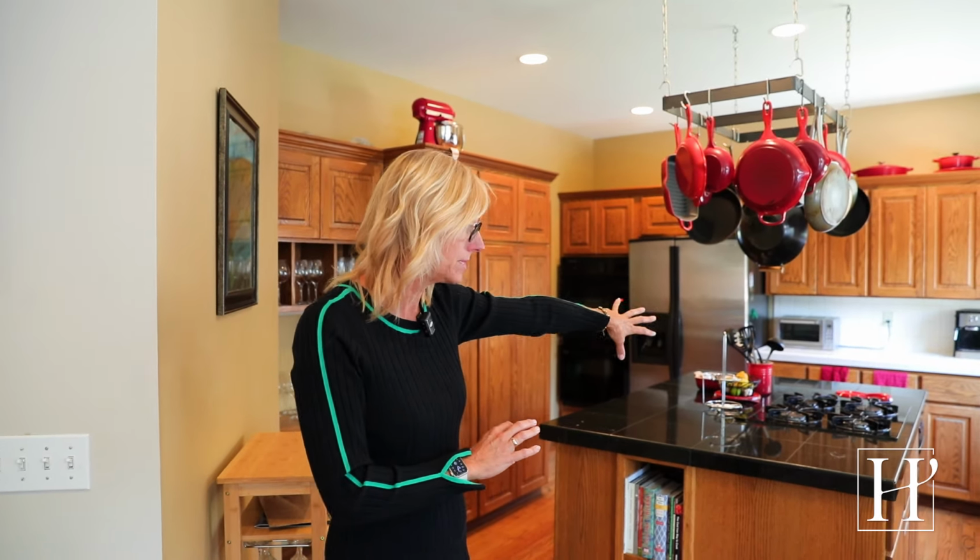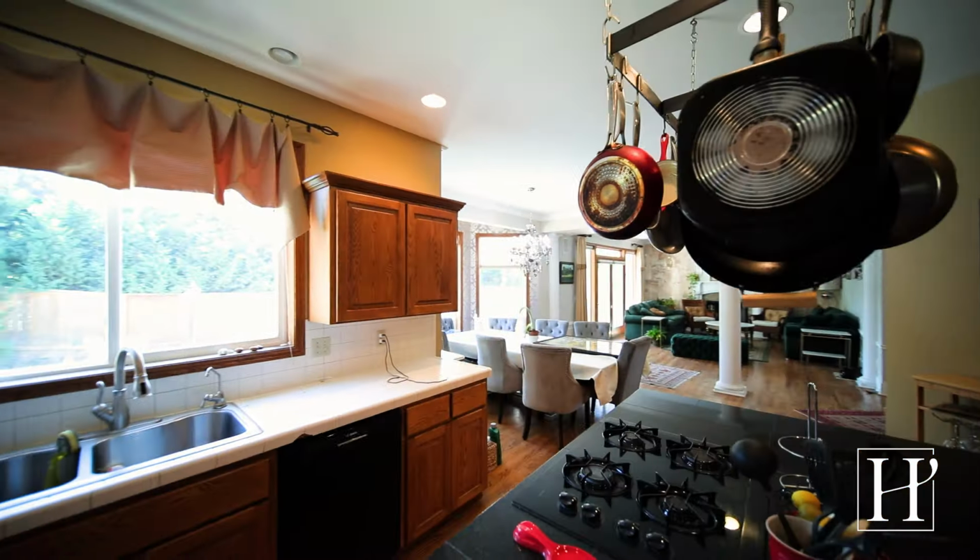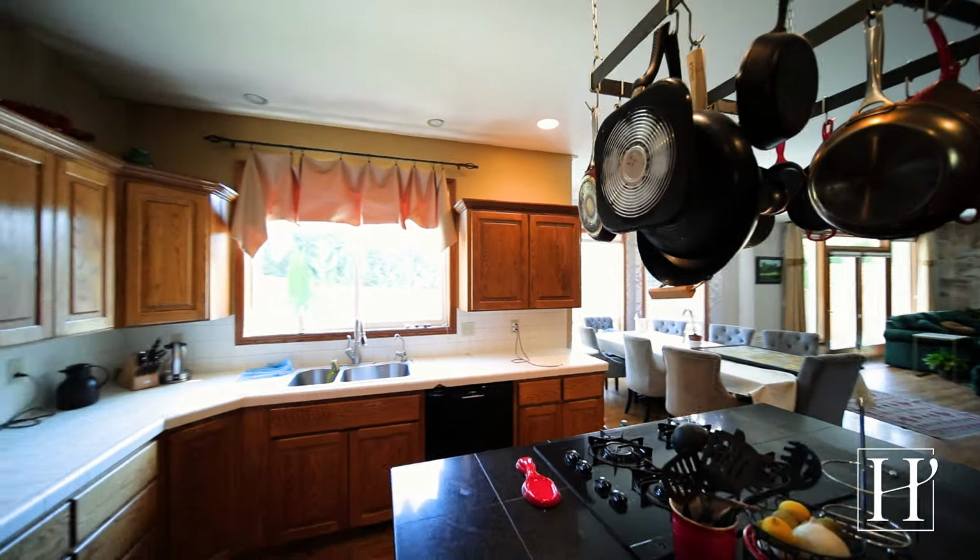I want all the countertops empty. Again, a big deep clean is on the way. I can't wait to show you the after on this, but we really want all the space to be clear of any collectibles. It just makes it feel bigger and shows off all the counter space that's available for cooking and working in.